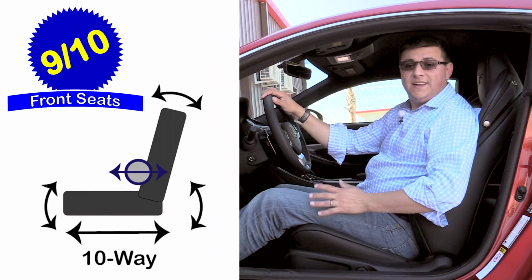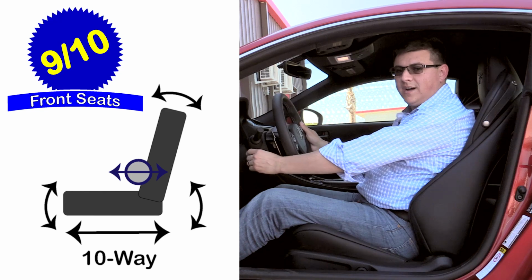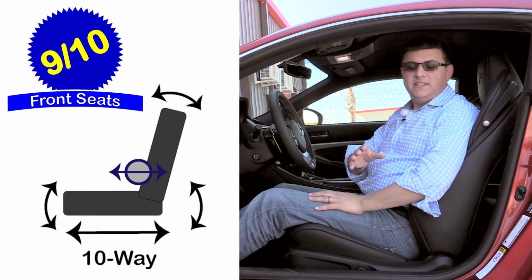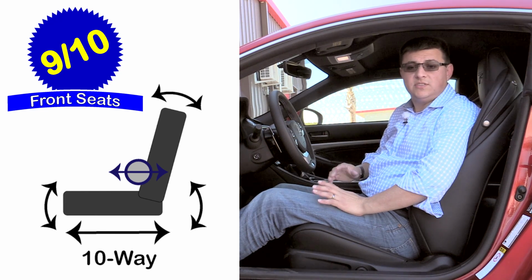Front seat comfort comes in at 9 out of 10 points. We have a 10-way power adjustable driver's seat with a 3-position memory. We also get a 4-way tilt telescopic steering column that is also memory linked right over there. Now, the standard seat in this vehicle looks like it is a 5-point harness capable seat, but Lexus tells us that it was not designed with 5-point harnesses in mind. It's really just for the aesthetics.